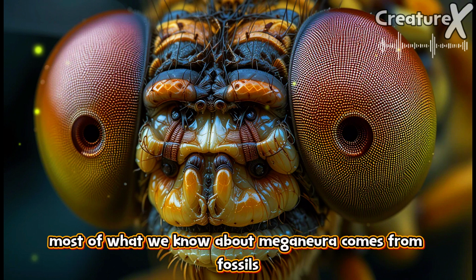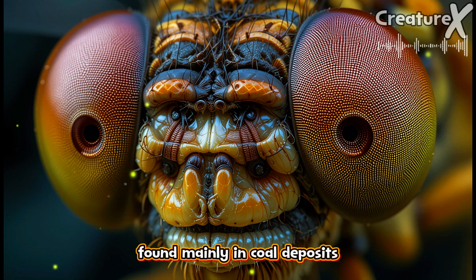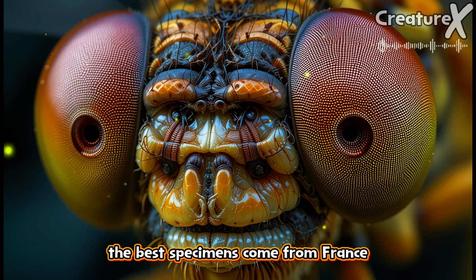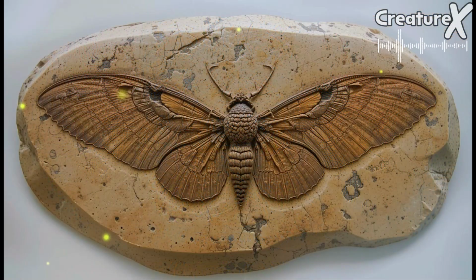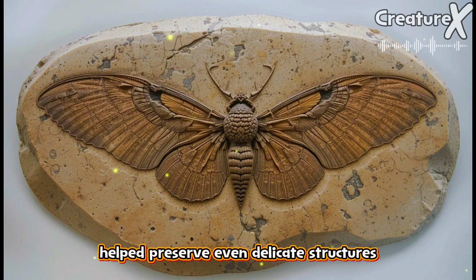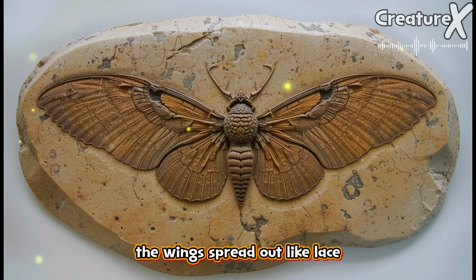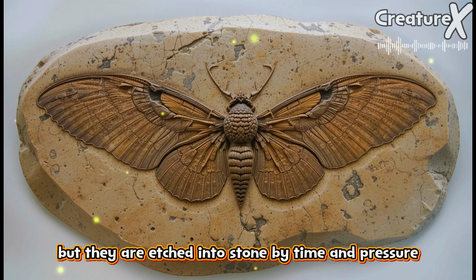Most of what we know about Meganeura comes from fossils, and they're stunning. Found mainly in coal deposits, these fossils often preserve wings so clearly you can count the veins. The best specimens come from France, Germany, and England, where ancient swamps turned into carbon-rich rock layers. The anaerobic conditions of these swampy environments helped preserve even delicate structures. In museums, these fossils look like artwork. The wings, spread out like lace, appear almost too perfect to be real. But they are, etched into stone by time and pressure.